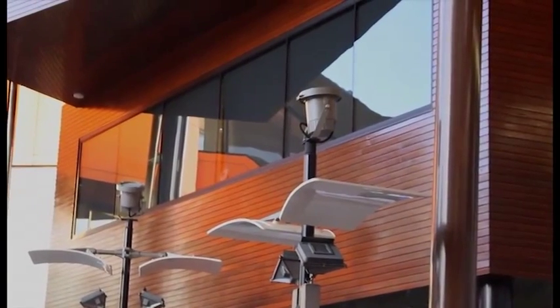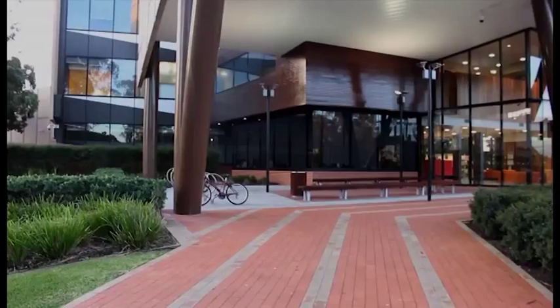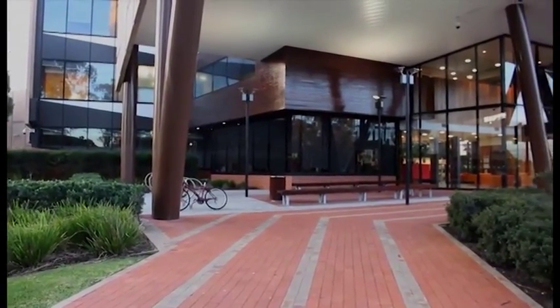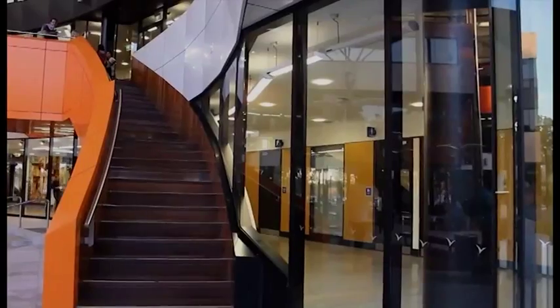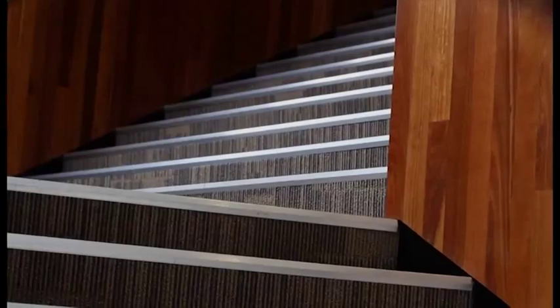The state-of-the-art facility, partially funded with $25 million from the federal government, is the school's main academic and administrative base and has been designed by award-winning architectural firm Lyons. The firm was selected through a competition under the aegis of the Royal Australian Institute of Architects. The School of Medicine is very prestigious and is leading the way for the future doctors of Australia.